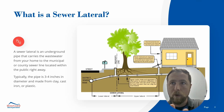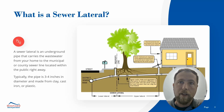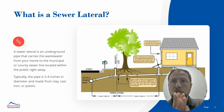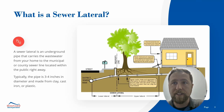And this sewer lateral runs all the way until we hit the city sewer lines, right? So the city sewer lines are going to be in the street. Typically, they're in the street in most cases. And so usually that sewer lateral is running out the front of your home, right? I'd say about 95% of cases, the sewer lateral is going out the front of the home. And it is underground.